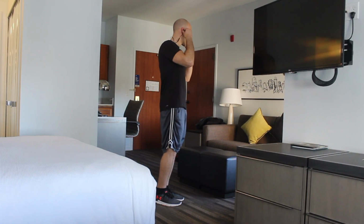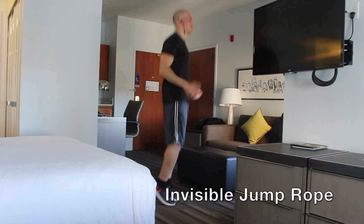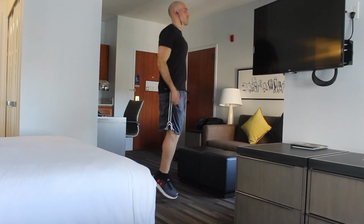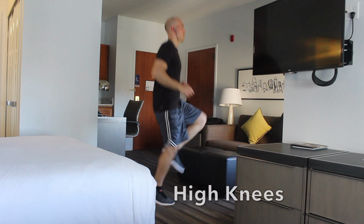So, in went the headphones, and I got started with a little cardio like I always do. Now, since I didn't have my jump rope, I had to do what I call invisible jump rope, which is where I basically pretend to jump rope, but I don't have one. And this is actually really effective. You're basically hopping in place and twirling the arms, and it works. Gets your heart rate up.